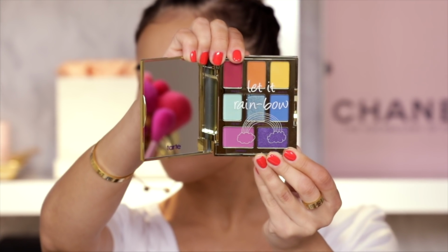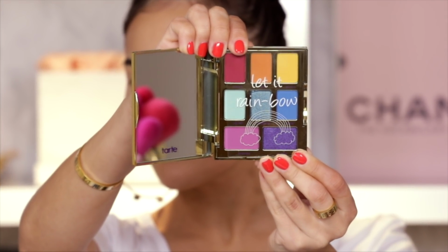Pride makeup tutorial and Pride collections makeup reviews. I want to start by talking about Tarte's new collaboration collection with Jessie Paege, who is part of the LGBTQ community. She's also a YouTuber, so she did a collab with Tarte, and it is this super cute eye palette called Let It Rainbow. How adorable.